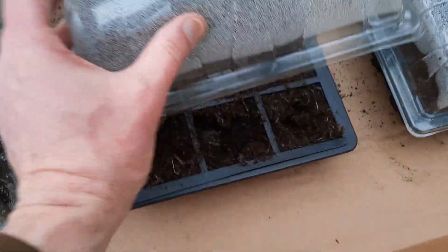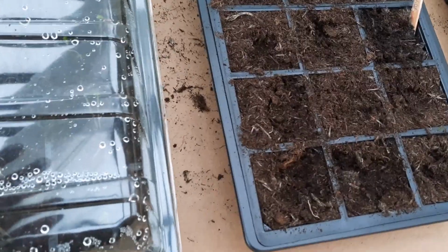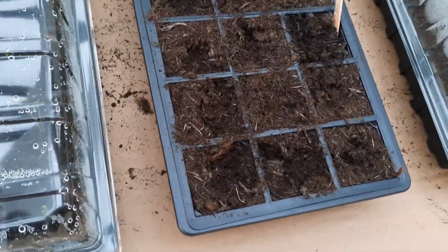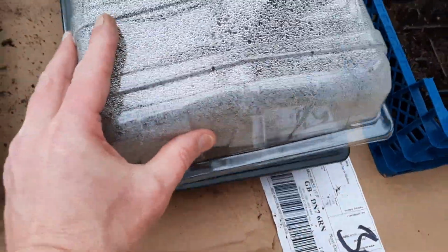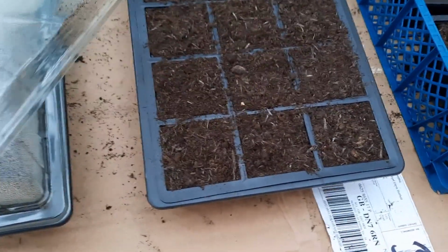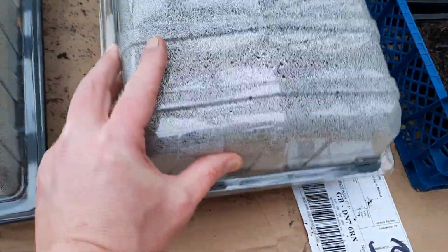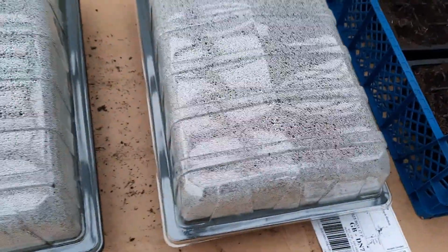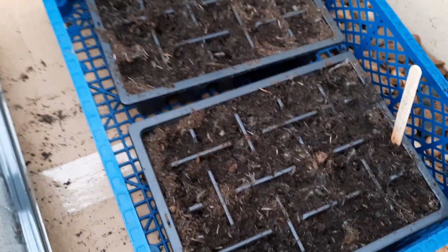Okay, let's have a look in this one. No, nothing in there. Bit of premature excitement. That's peas in there. And go on, let's have a little look. Yep, there's nothing in that one. In fact, I don't think I planted anything in that one. There's no tag. Maybe I should now, given the progress of the Swedes. I'm stunned by them. This end one was marigolds, and there's nothing in there.